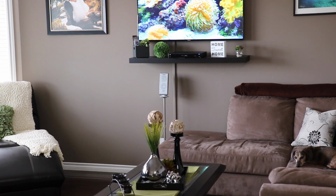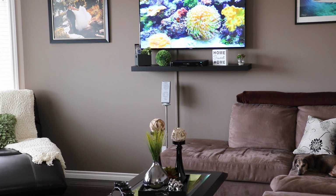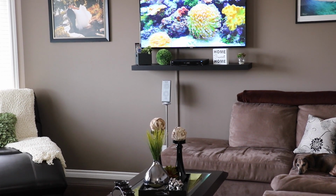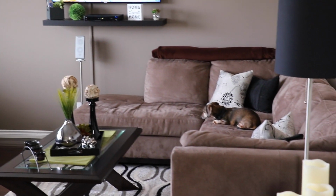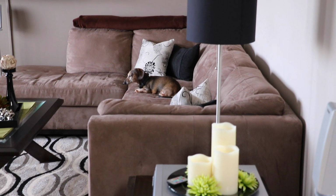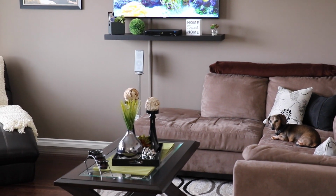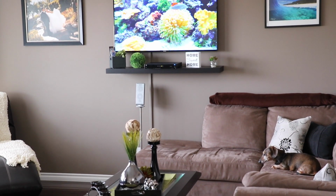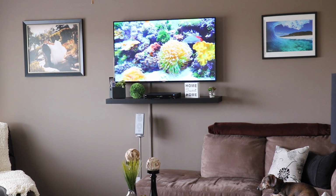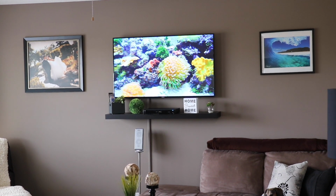But as you can see, a console table or something like that just doesn't fit really well here because we do have, I'll just show you, a sectional here, so it does take quite a bit of room, as you can see. I love this sectional, it's very comfortable. So I had to come up with an idea, and talked with Derek about what would work really well in this space. So we both decided, why not just get one of these floating shelves?